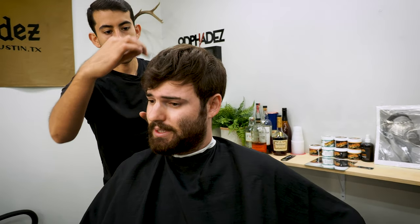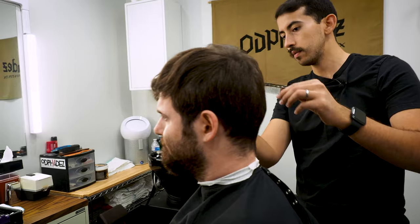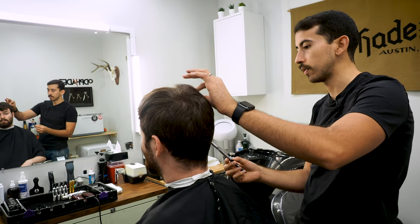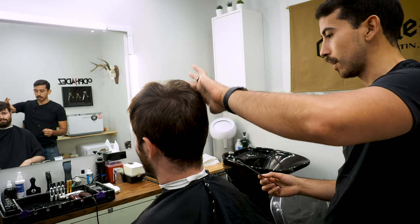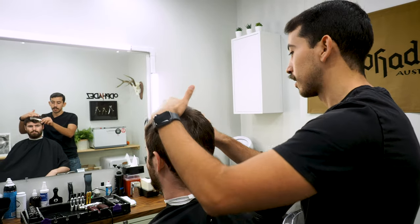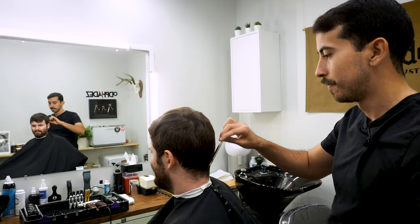Yeah. I think if we do a mid fade, but without having the shape up in the corner, we can achieve that, as opposed to going really high and then having almost nothing up there. I want to have a transition up to the top. Otherwise, in my opinion, it's gonna look kind of weird. No, I totally agree. Cool, awesome. All right, let's roll, man.